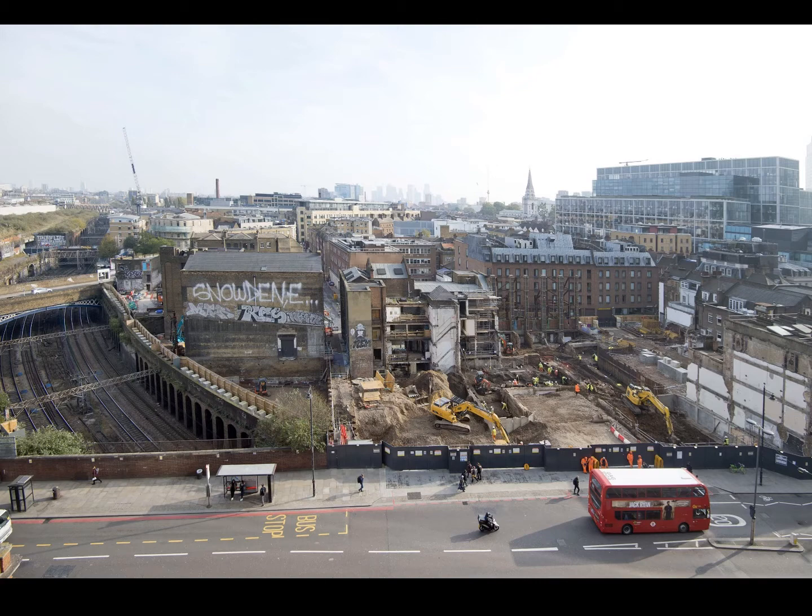Over to the right, you see the magnificent spire of Christ Church, designed by Hawksmoor, and that was built in the early 18th century, and that defines the southeastern corner of Spitalfields Market. So just to give you an idea how close we actually are to the market there. And then in the extreme distance to the east, you can see Canary Wharf.